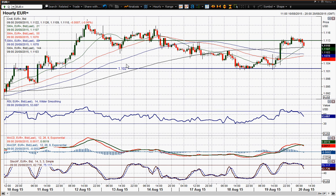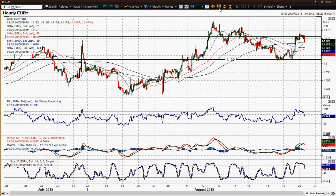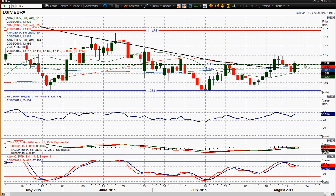You've got the big support that comes in. I say big support. You've got the support that comes in at 110.20 now, which, if I zoom out, you can see is a historic level, 110.20. So that is the level that you need to look out for. But certainly on the daily chart, we're back towards that pivot level, the 110.50 to 111 figure, and a neutral outlook once again.